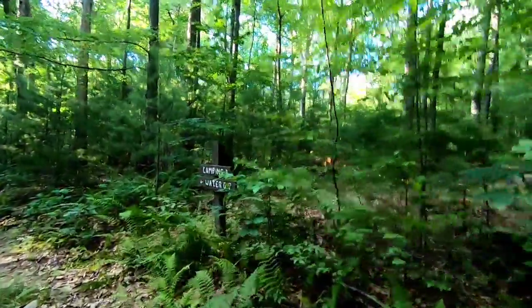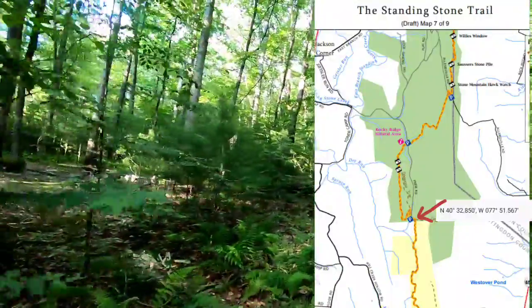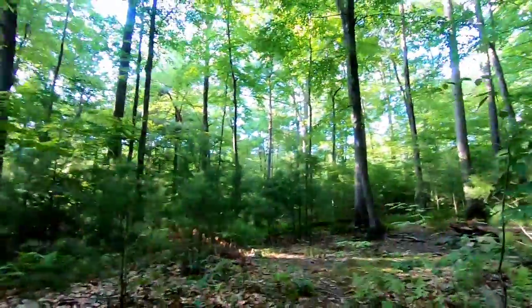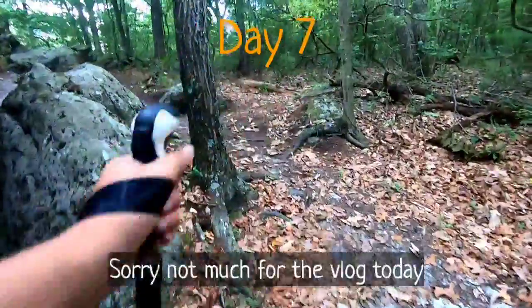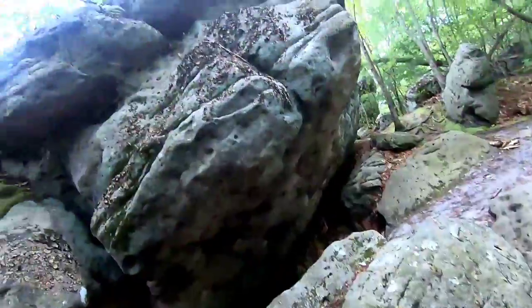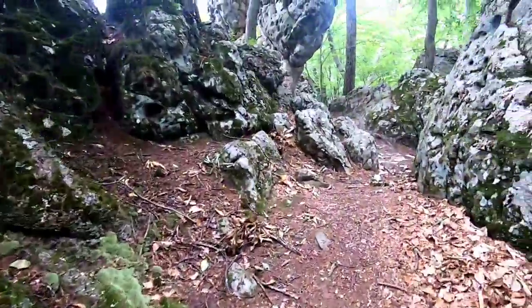I think I have reached my destination. Yes. Oh, it's cute. What a pretty campsite. Oh my gosh. Yes. Love it. Oh my God, these are so cool.